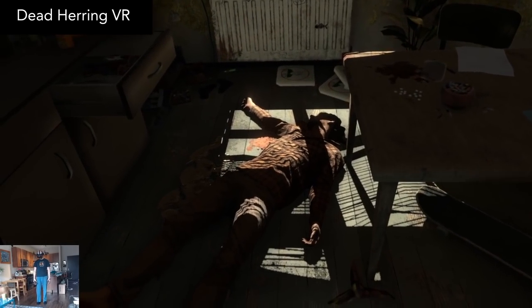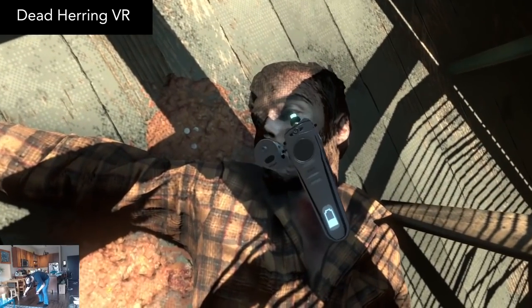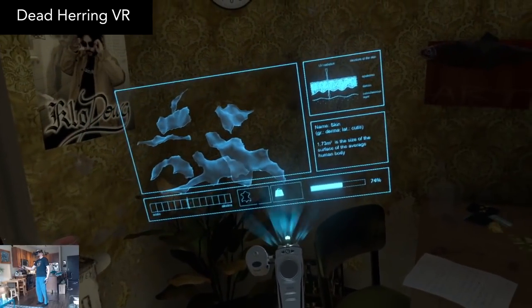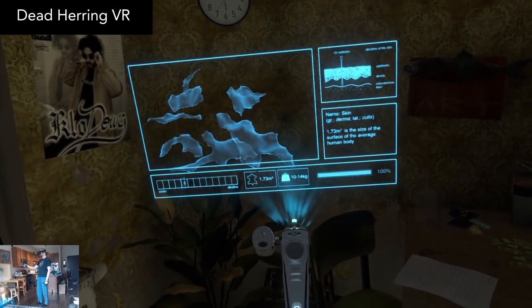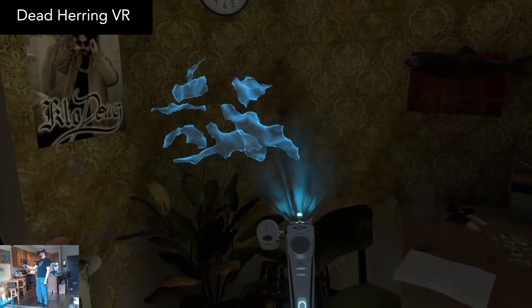In Dead Herring VR, you're tasked with solving a murder case in which the victim died in their small apartment under mysterious circumstances. Your only tool is a high-tech scanning device. Press trigger to scan the various items in the apartment to analyze and get clues as to what happened here.